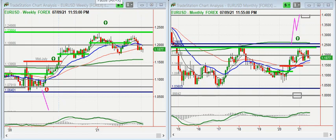This is the top-down analysis here in the Forex market for the month of July. The markets have been a little bit choppy the last couple of weeks and months. So let's start here with the euro dollar on the monthly chart. So we're looking at basically here at the monthly and the weekly.